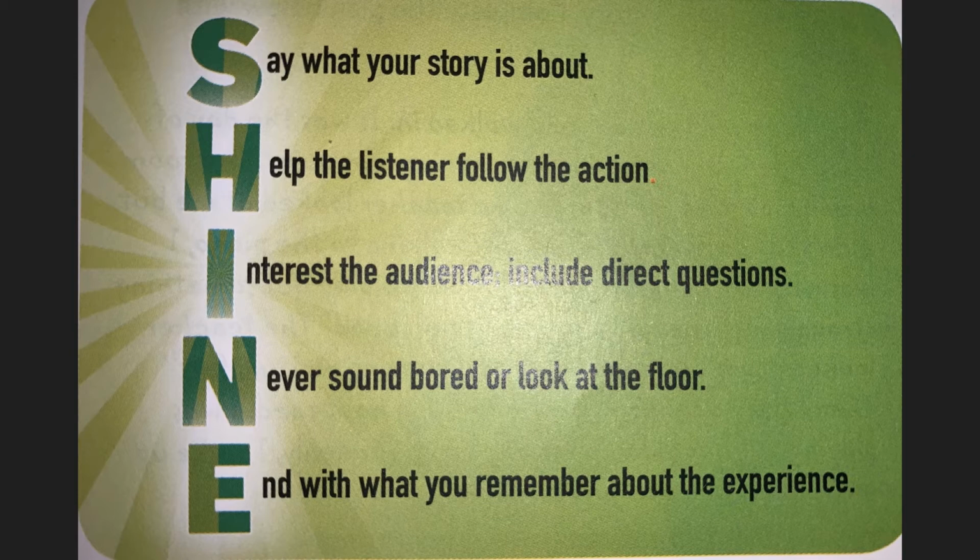First of all, when you're telling a story, you should say what your story is about. You should help the listener follow the action. Sometimes you can do that with questions or interactive activities. You can interest the audience and include direct questions. And when you're telling a story, you should never look at the floor or sound bored, but you've got to have an interesting voice and maybe make some motions with your hands and make eye contact with your audience. These are great ways to keep your audience interested in your story when you're speaking.